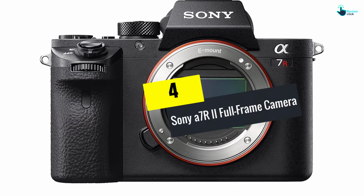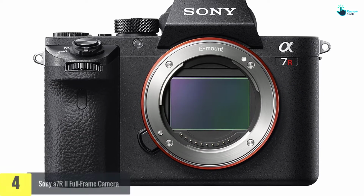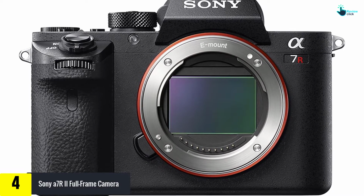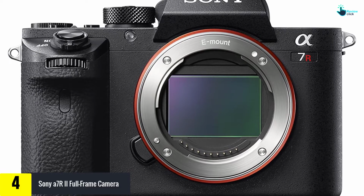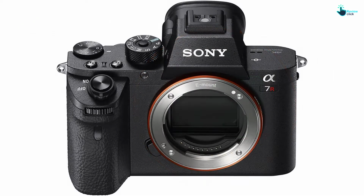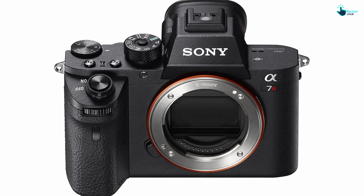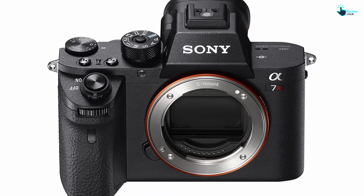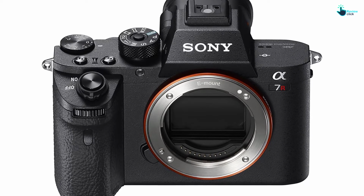Moving on at number 4, we have the Sony A7R II full-frame camera. The Sony A7R II might be an expensive camera but comes with advanced features. It has a tiltable 3-inch 1229K dots LCD display that makes it easy to photograph. The body of this camera is made of magnesium alloy, which is durable. It comes with a 42.4MP CMOS sensor which is responsible for shooting high-resolution video with a constant FPS rate.